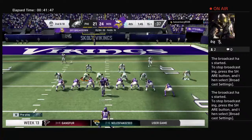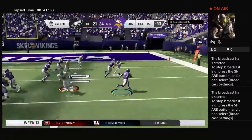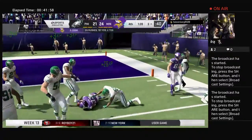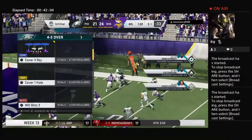Another running situation on the doorstep as they come up 2nd and 10. They'll keep it on the ground. It's Cook. And stopped a few yards shy of the goal line at the 3. A solid pickup of 12 yards, and now they're knocking on the door.